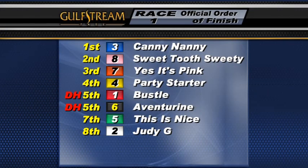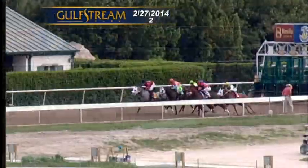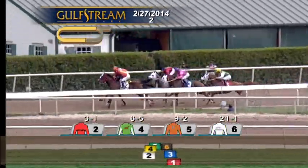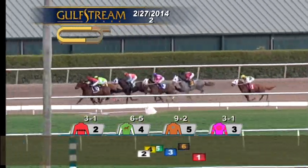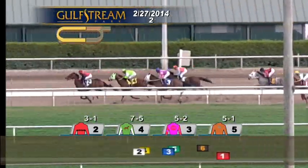We're on a fast main track for a second race, a 7-furlong claiming event for 4-year-olds and upward, and we have 6 runners going to the post with no scratches or jockey changes to report. They're off. Holden Bullets on the inside out of the gate well. Drum Roll is right alongside. These two out for the lead, and outside of them, Revelationist is in third. Then back to Demarin, Trust the Deputy after that, and Livingston Swagger, 5.5 lengths off the lead, trails the field.